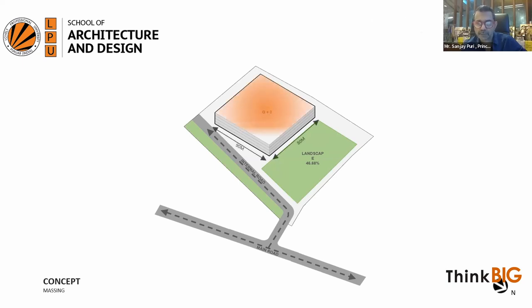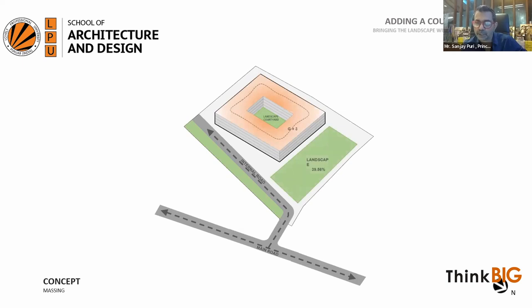And it's a very big span, 90 by 80 meters. And when you do a span like that, then all the parts of the building don't get natural light. So we decided that you punctuate this. But when you punctuate it, the plinth becomes still larger. So your landscape is reduced to 39%.